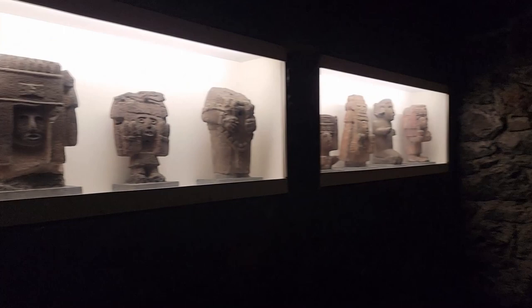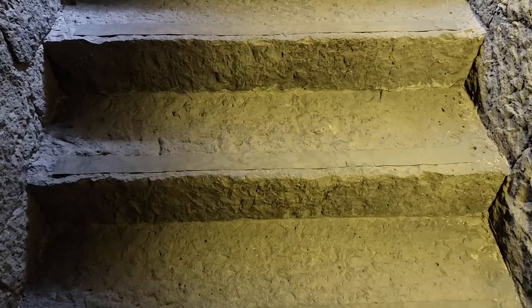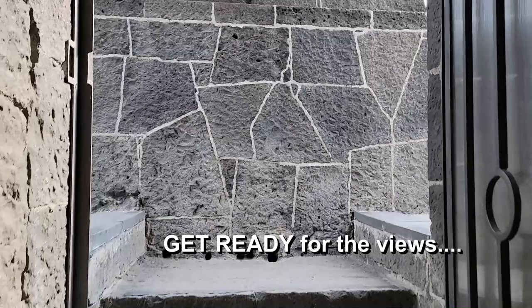We have the early Mesopotamia electrical box. Wow.